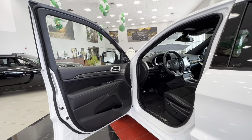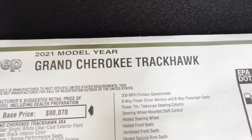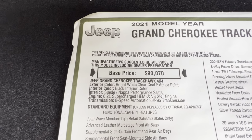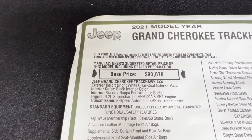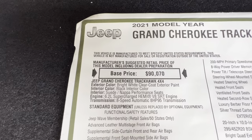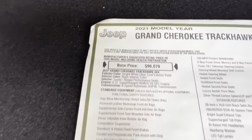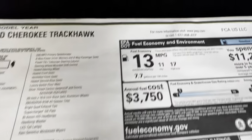Okay, we're doing a little bit of cheating because we've already opened the tailgate. And you know how I like to demo that. But that's where the window sticker wound up being. So this is a 2021 Jeep Grand Cherokee Trackhawk. The base price, they went up. Before, base price on a Trackhawk was under $90,000, but now in 2021, the least expensive Trackhawk with nothing in it is $90,070, and that's not including destination. So it's got all the standard features, as you can see here. It is not a customer order, it's a dealer order.